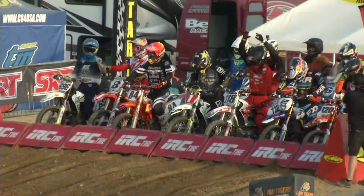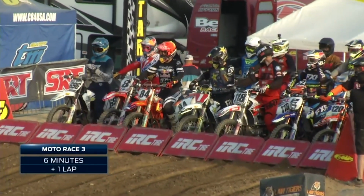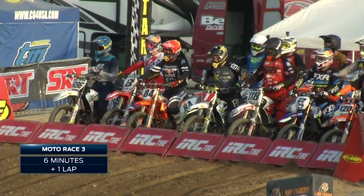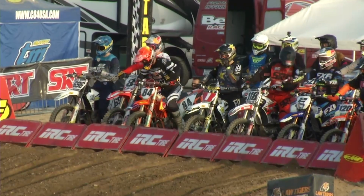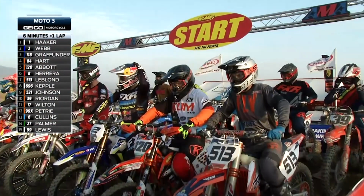Well, for Cody Webb, it's a work in progress. Again, teaming up with Sherco, he knew there would be some development needed on the machine, so each race should get better for him. But again, Sherco's got to be happy they got a great test rider, someone who's going to develop this bike the way it needs to be competitive and win races.